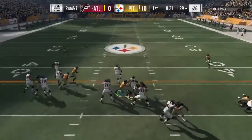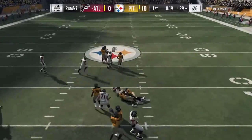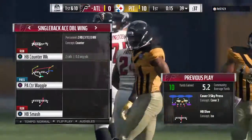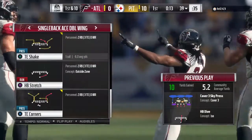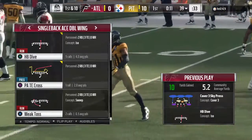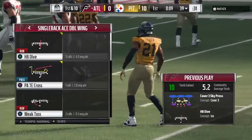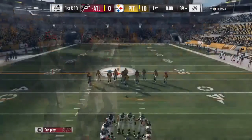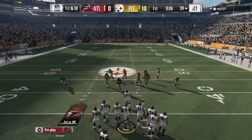Freeman again. And he gets this one just shy of the 40. They'll mark him down at the 39. We'll give him 10 yards on that one, and that'll earn him a fresh set of downs. So it'll be first down here after the run.